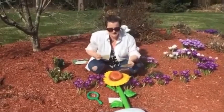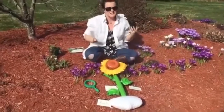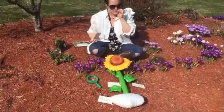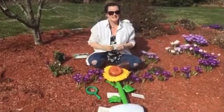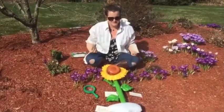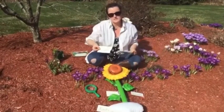The next part of the plant are the leaves. These are the leaves here on my pretend plant. The leaves have the most important job. Their job is to turn the nutrients from the sun into usable energy for the plant. This is called photosynthesis. Then the nutrients go into the flower.